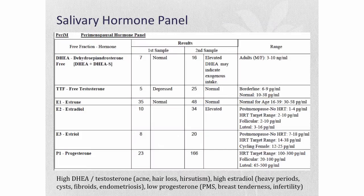And then the next one here is an example of what we test for in a salivary hormone panel. So this is a 2-point test. The first sample here would have been done in that first part of the cycle, and the second is done on the second part of the cycle after ovulation. With this patient, she had very bad PMS. That was the main reason that she came to see me.